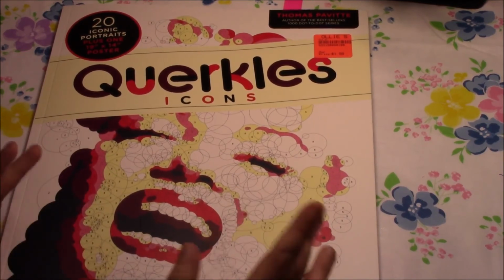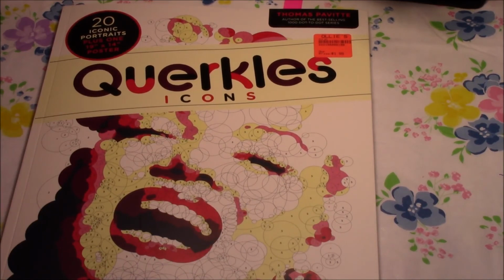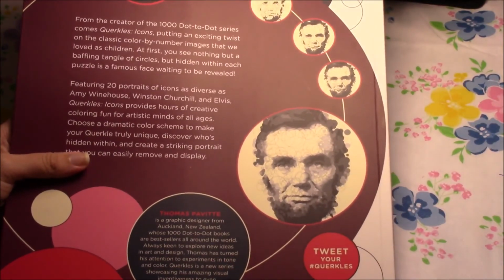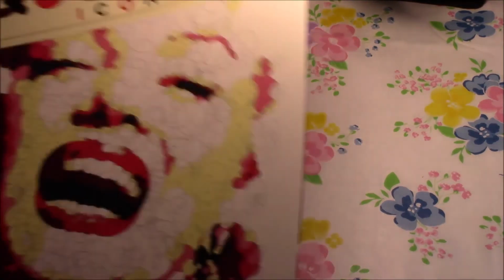I'm hoping... I know there's animals, icons, and I think there might be one that's famous art or paintings or something like that. It doesn't say on the back. It doesn't have any of his other books, but it does have the original price being $15, so that's pretty cool.